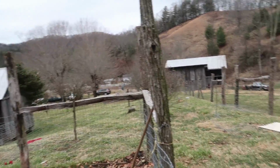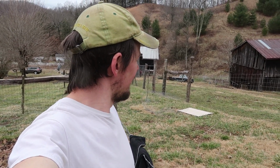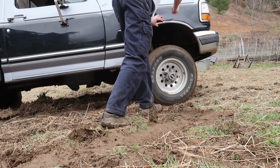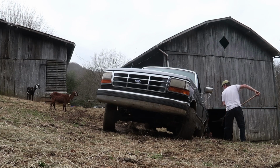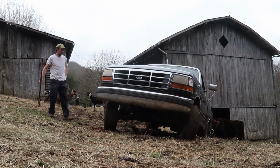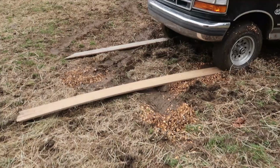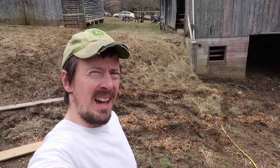Here comes the wood chips, but it looks like he's stuck in the mud. Is he in four-wheel drive? I don't know. He's in four-wheel drive with a pretty heavy load, so it is sloppy wet. Boards, all right. All right, we got him out.